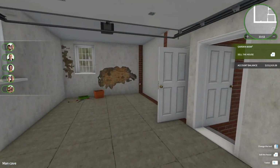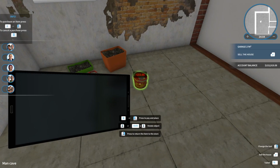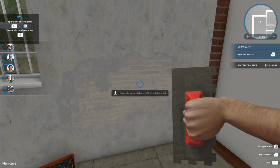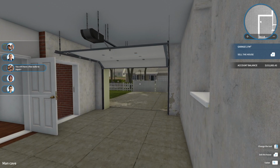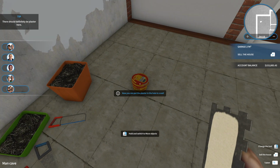So what we're going to start doing now is I'm going to come through and plaster up this wall. There we go. We'll put that on the ground. And then this should be fairly quick. I think the skill is pretty well advanced now. It's probably maxed out. But there are a couple of spots around the house that we are going to have to repair.